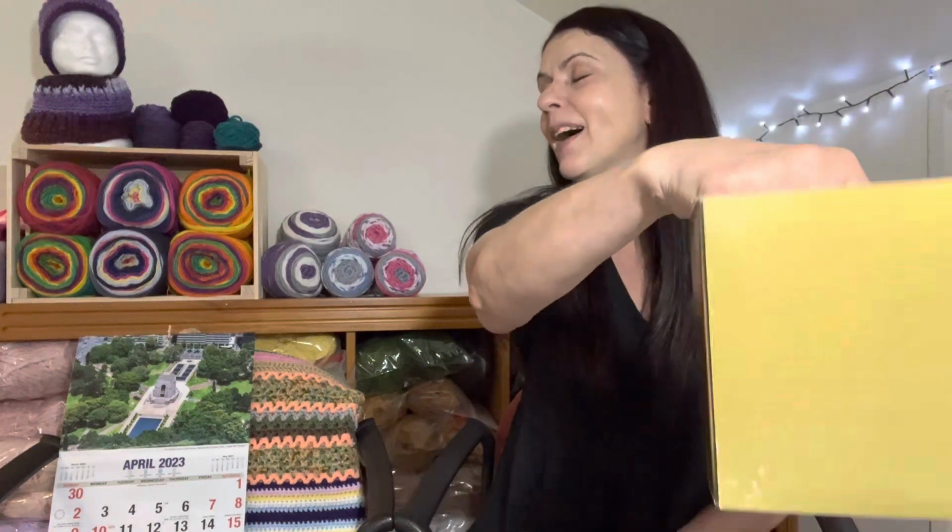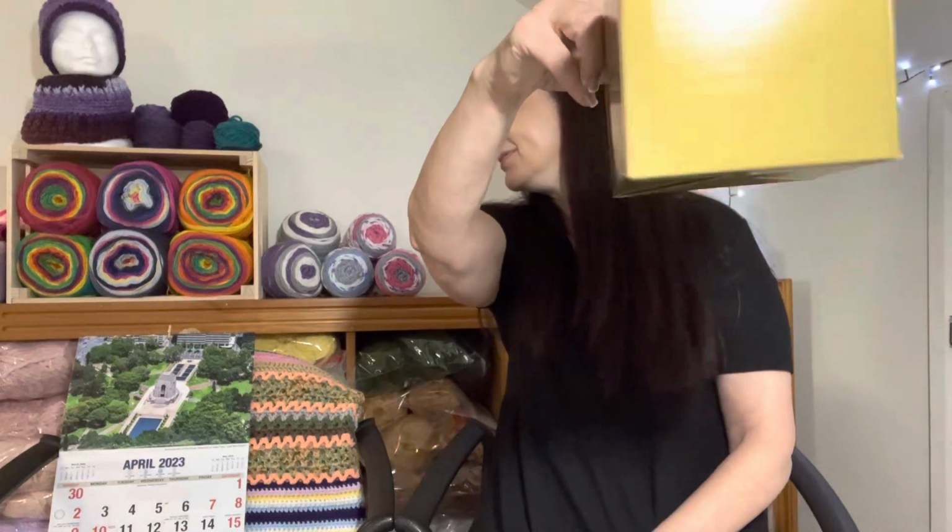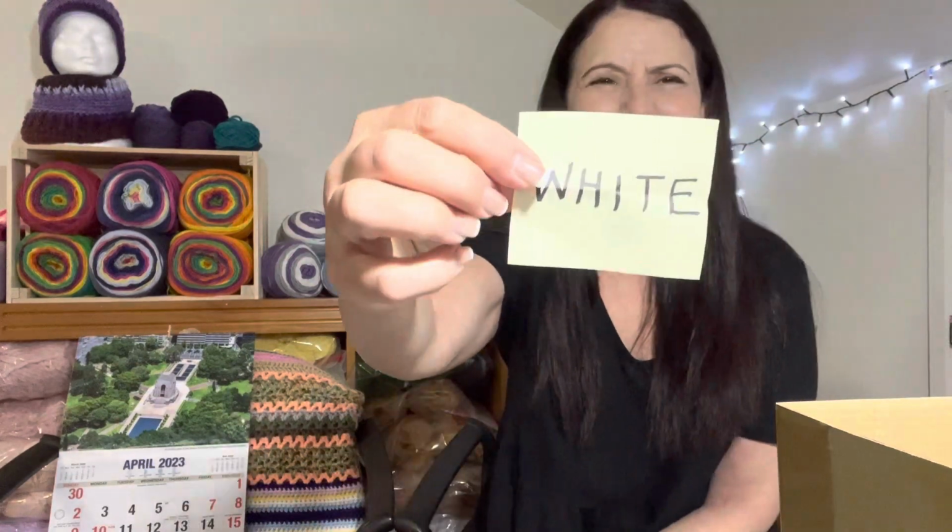Blue. Blue has been very, very popular, but as we know, we can use any shade of blue tone that we want. Or you might want to use the same blue throughout your blanket. There's absolutely nothing wrong with that. What else have we got? Black. That one has been in there from the very beginning. And lucky last. Oh, wow, white.